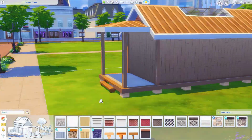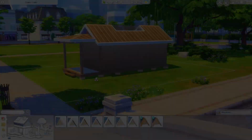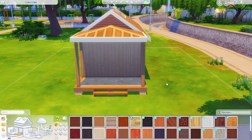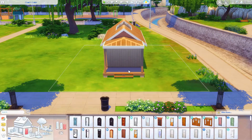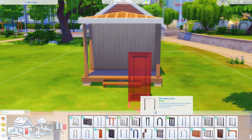One of the houses from that Netflix show, Small Builds or something. Oh, I think there's a tiny house show on there. Maybe, I don't know. It is very cute. Yeah, it's really cute.